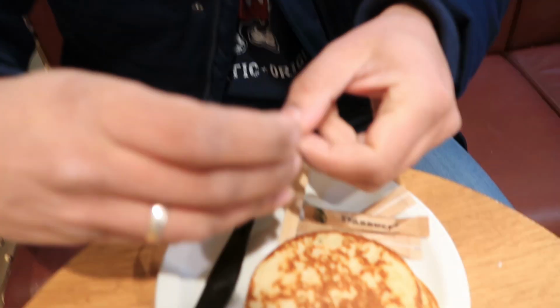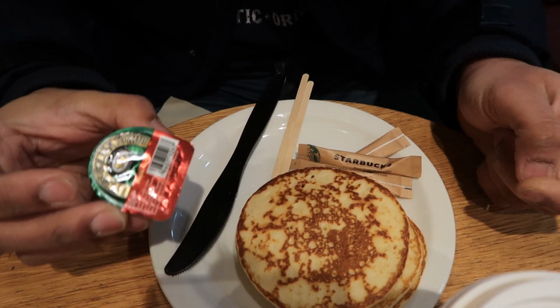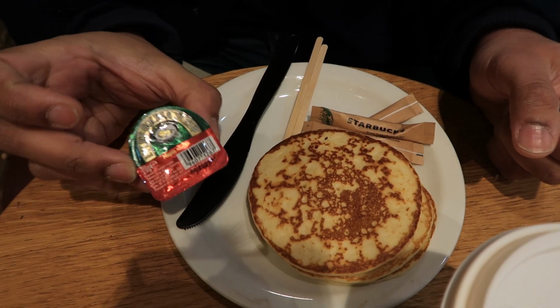So, what did you get, Sven? I've got the pancakes with maple syrup. Well, syrup with maple flavor. Yeah. It's your regular, right? For Starbucks, it's my regular go-to. No croissants, Sven. Pancake time. With Sven. So I have a coffee. We had buffet yesterday. I'm still full of this buffet, so.